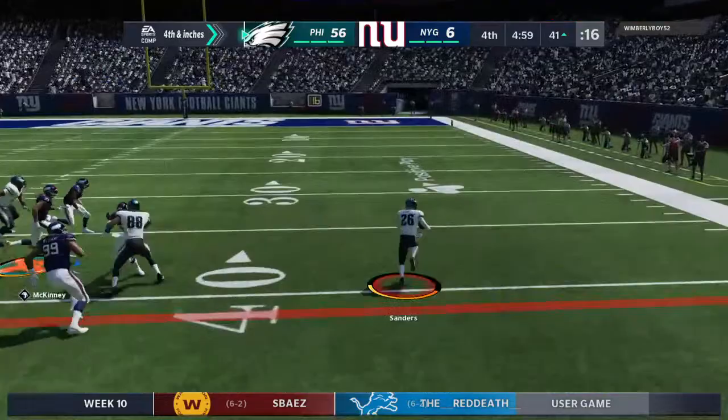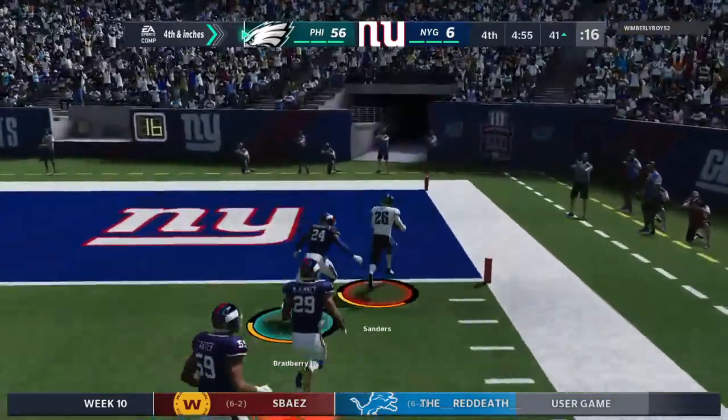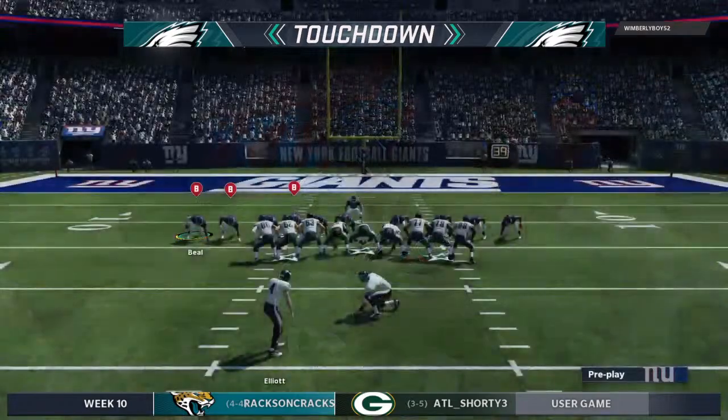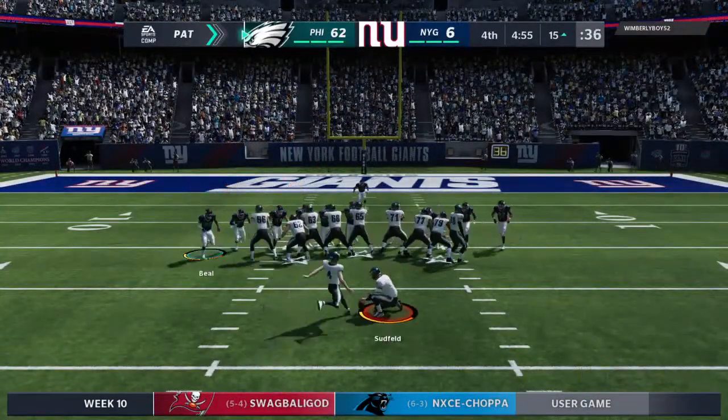Going for it with Sanders. He's got a first down and more inside the 30. Touchdown, Philadelphia. Miles Sanders, 41 yards. And this offense is running away with this one.